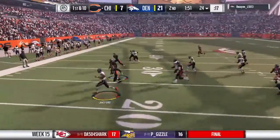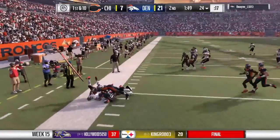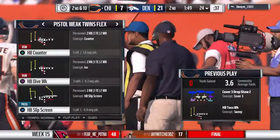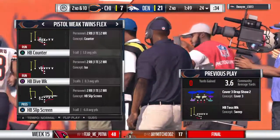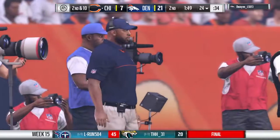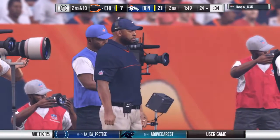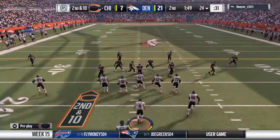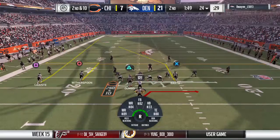The drive starts with a carry by Langford. Call it no gain on the play, and it'll be 2nd down. Now, that result is no surprise. This team is bringing back memories of what? The 85 Bears, the 2000 Ravens. Those teams were so great against the run, they made you abandon any plans of doing that when you played against them.